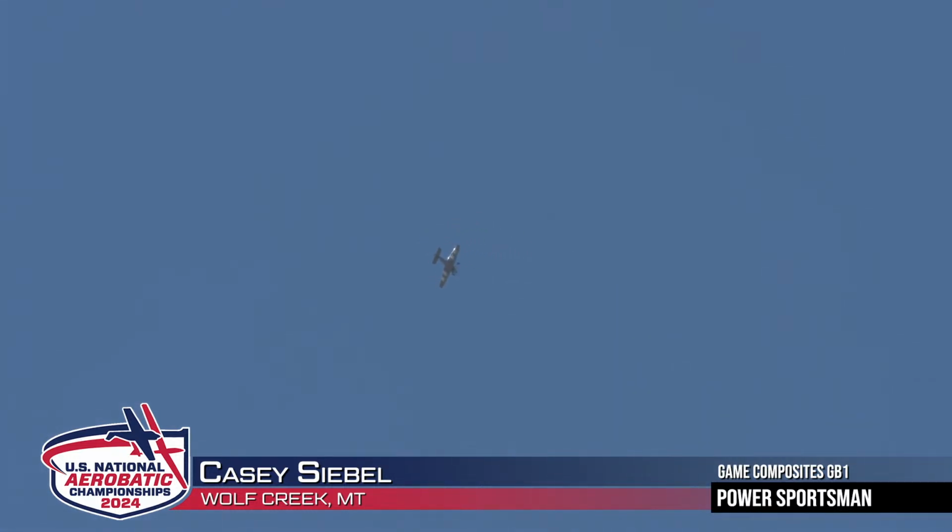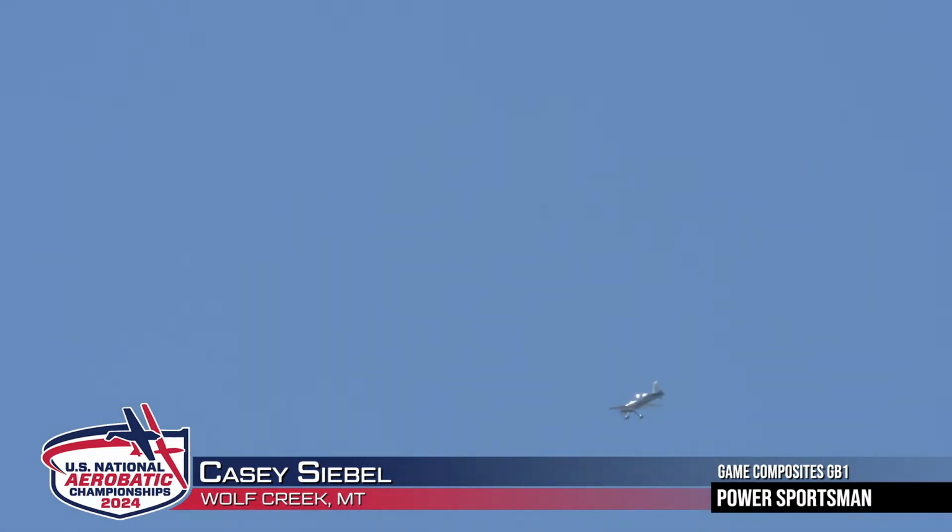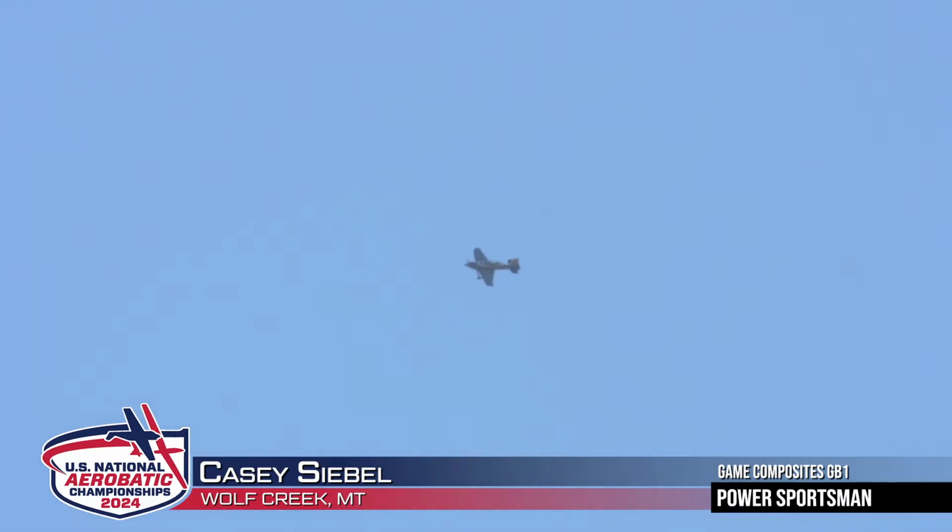Looks like Casey was doing a belt check. It's coming back around. Casey looks like he's got the altitude he needs, just making sure his seat belts are where he likes them. Then he'll come back around and dive into the box. All right, Casey. Casey's coming back around, getting repositioned. Here he's diving in. I see him at knife edge, and he's to his wing wags.